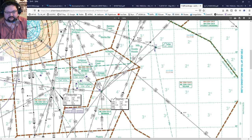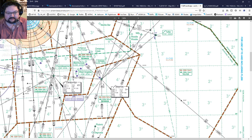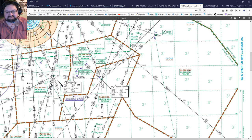Now, if you do go onto the chart here, you can see that next to our little airport here of Ginbata, which is right there, directly south of that, not even 20 minutes flight away, is Newman. So if we can't get into Ginbata because, I know, Gina Reinhardt hates us or something, because she literally owns that airport, then she can send us down to Newman.